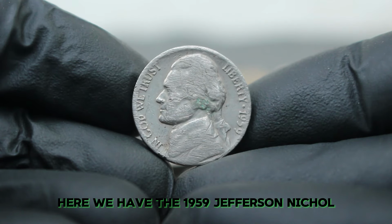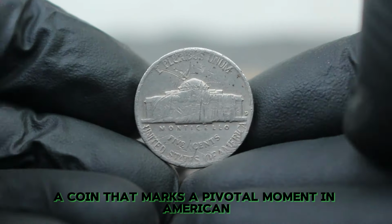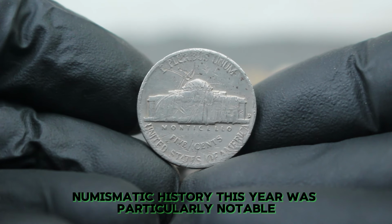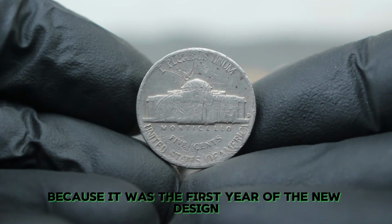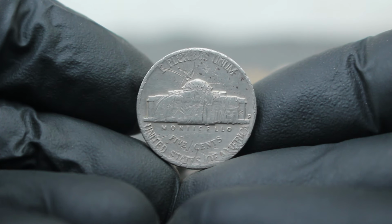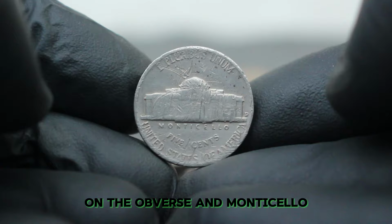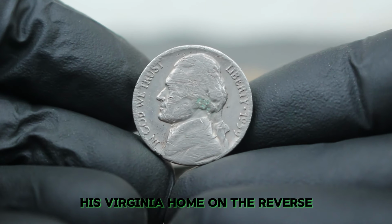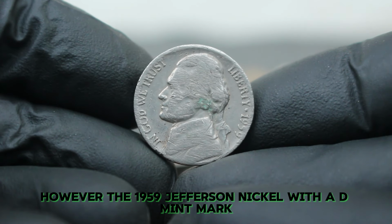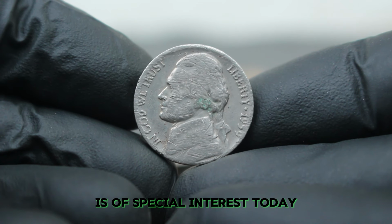Here we have the 1959 Jefferson Nickel, a coin that marks a pivotal moment in American numismatic history. This year was particularly notable because it was the first year of the new design introduced in 1938. The nickel features a portrait of Thomas Jefferson on the obverse and Monticello, his Virginia home, on the reverse. However, the 1959 Jefferson Nickel with a D-mint mark is of special interest today.